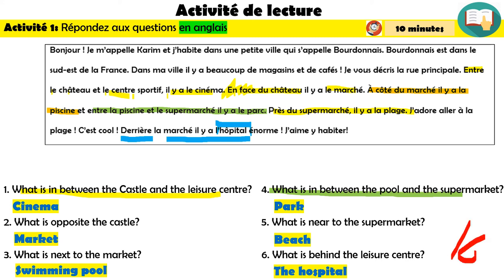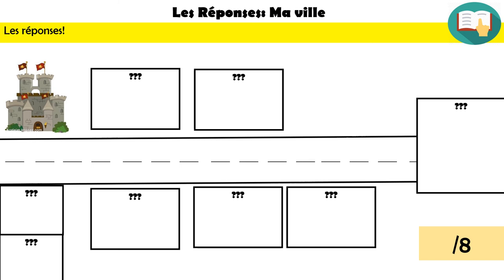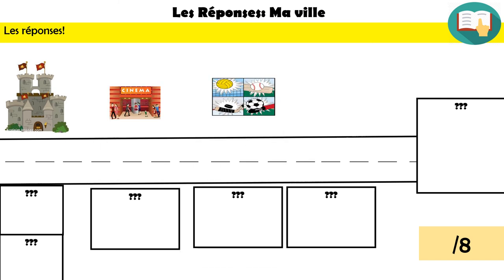Now this was to help you break down our next activity a little bit. Qui était beaucoup plus difficile. Alors, so guys, with this text, you were meant to complete the map with where everything is. Let's have a little look. Et voilà, so this is what you should have. So we've got our top row. It goes castle, cinema, sports centre. So one mark for cinema, one mark for centre de loisirs or a gym or whatever.